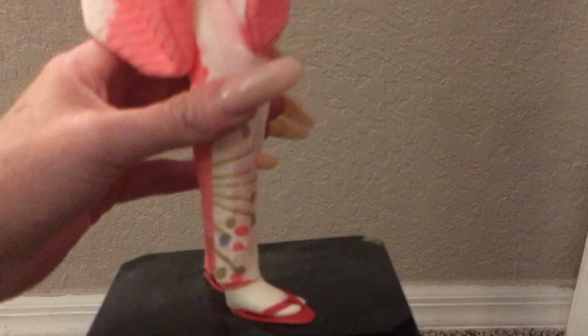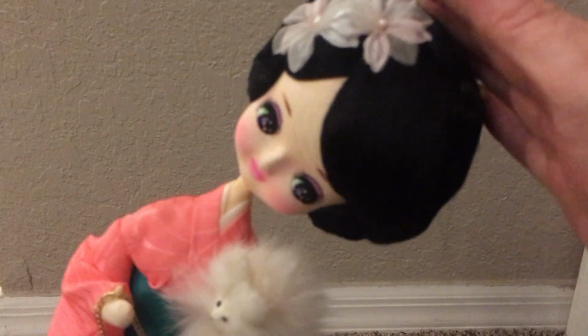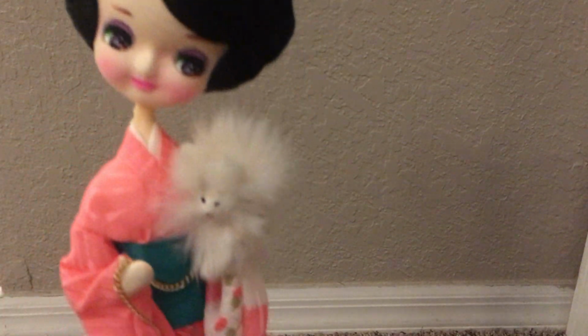But she is attached to the stand. You can see that, which makes it kind of nice, because then she's always standing. But if I had to store her, that stand is rather large to support the weight of her and balance her head out. Their heads are always very exaggerated, and their eyes are very exaggerated, very large. She's really a beautiful doll.